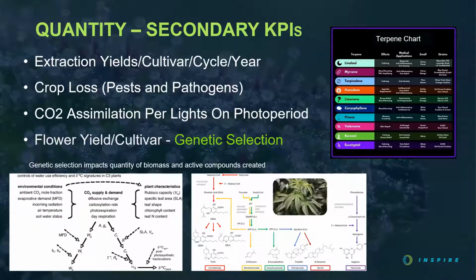And speaking of performance goals, we always talk about flower yield per cultivar. This is measured in grams per square foot, but it also allows you to right size your canopy allocation to meet the demand for a finished product. But it's so much more than that. A unique cultivar is a great way to serve the evolving market and also explore the highest possible quantity per canopy square foot at your facility. So with that, how do we measure quantity?